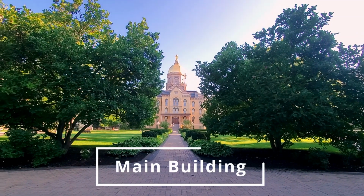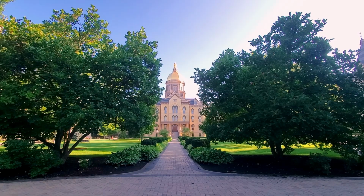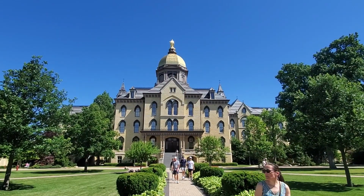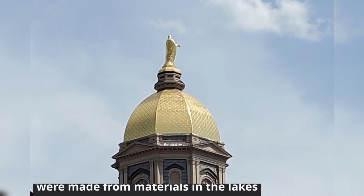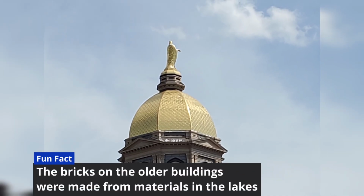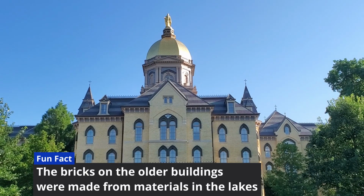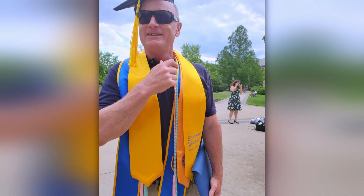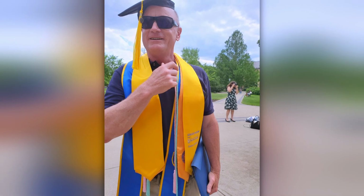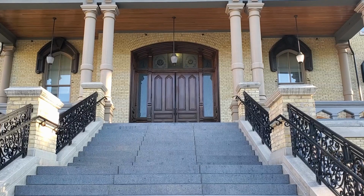The Golden Dome that sits atop the administrative offices is one of the most iconic buildings. At the top of the dome is a 16-foot-high, 2-ton statue of Mary, Our Lady of Notre Dame. Every 10 years, the dome is re-gilded. The gold is melted down and used on the football helmets and in the ink on the diplomas. So really, you do bring home a piece of the dome when you graduate.